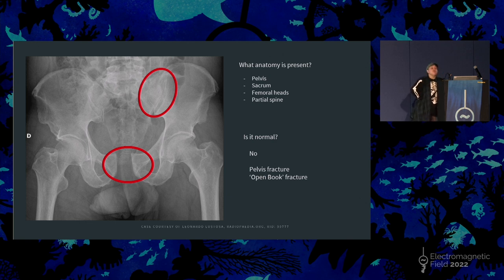There is always going to be a gap between the two pubic rami at the bottom. Not that big, though. So this is what we call an open book fracture. It is normally trauma. It can also be childbirth though, ladies. So this is where the pelvis has essentially splayed. And it is another really nasty injury.